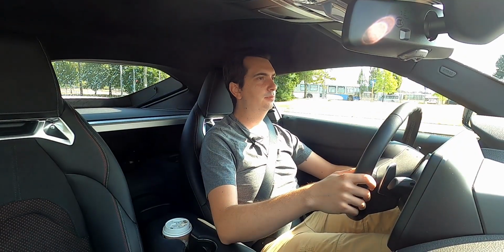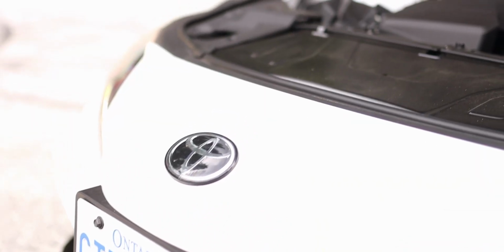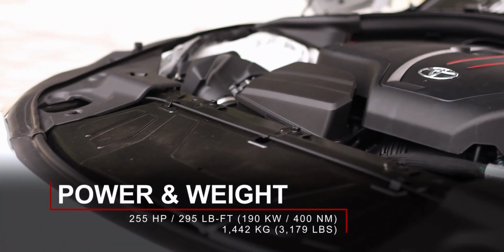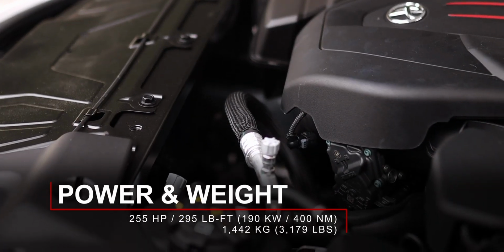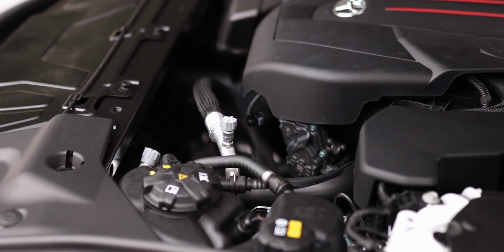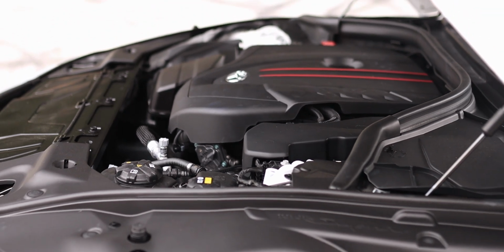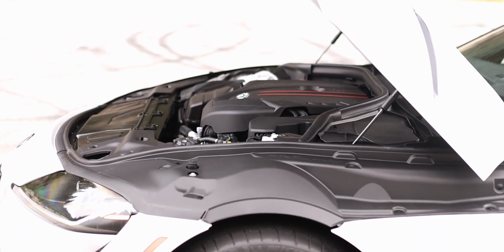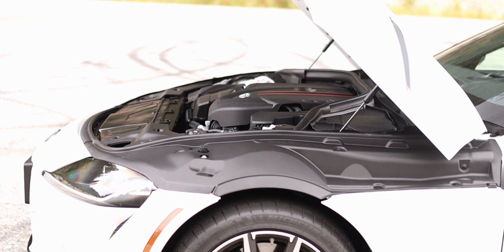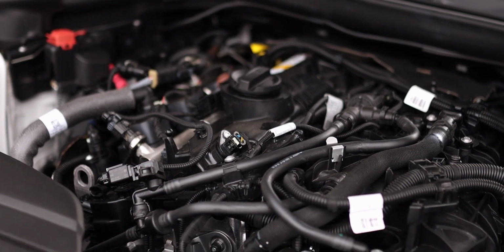This version of the Toyota Supra uses the same 2-liter turbocharged 4-cylinder engine that is found in the BMW 330i or 430i. It can develop 255 horsepower and 295 pound-feet of torque. At least that's what Toyota claims. Now the reason why I say that is because with the 3-liter engine that's in the Toyota Supra, it has a claimed power output of 382 horsepower, and yet on dynos, that engine can produce a little over 400 horsepower. So with this 4-cylinder engine, yes, it's claimed to be 255, but it could be more.